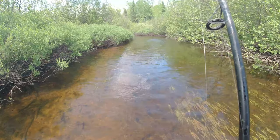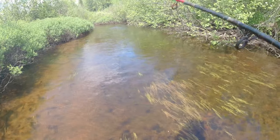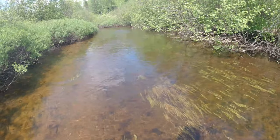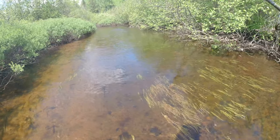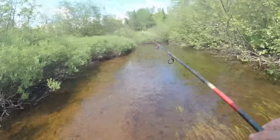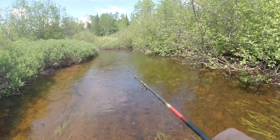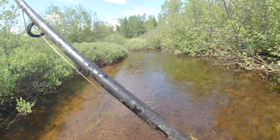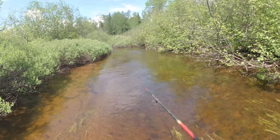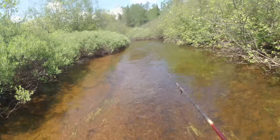I'm gonna keep this one because he's had it swallowed pretty good. We'll throw him on the stringer. Not too much bigger than the first one, but better than just letting him die and float. Yeah, see, right through here, it looks pretty shallow. But there's definitely something in there. Sometimes a big splash like that helps. It kind of draws them in, thinking something fell from the sky and landed.